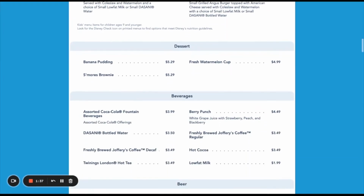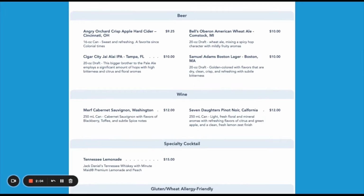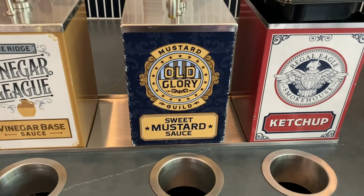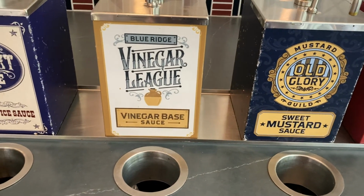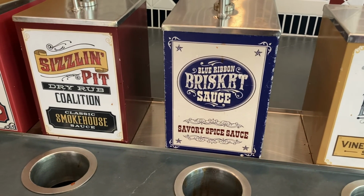There's several different beverage options. They have, of course, fountain drinks, bottled water, Joffrey's coffee, some hot tea, Twinings, milk, cocoa, and traditional regular coffee. And then they have this berry punch, which sounds great. I've never had it before, but want to try it sometime. This white grape juice, strawberry, peach, and blackberry. They do have other alcohol drinks available as well for those that are interested in that. And then they have an allergy-friendly menu as well. Let's just look at the different sauces they have. So there's sweet mustard sauce, there's vinegar-based sauce, savory spicy sauce, and then their traditional sizzling pit sauce.